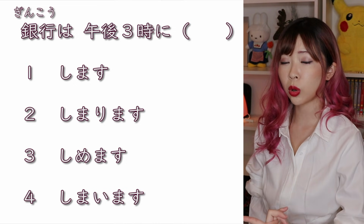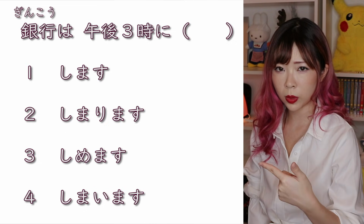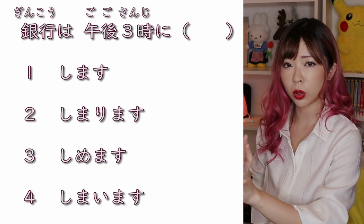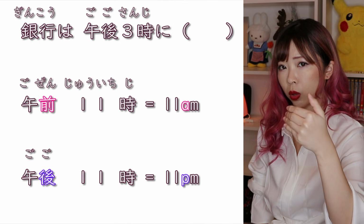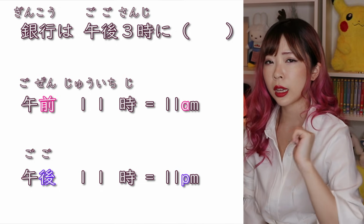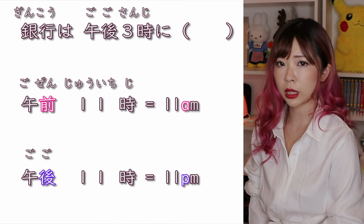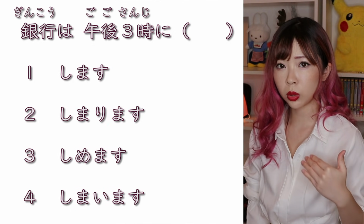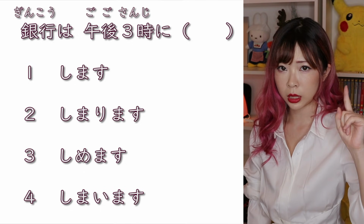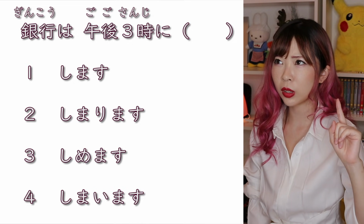So, ginko, bank. Ginko wa, and then gogo. Also remember this word. Gogo, PM, afternoon. Gozen means AM. So if you say gozen 11時, that means 11 AM. And if you say gogo 11時, that means 11 PM. Gogo 3時に, at 3 PM. And the first choice is します, will do. The bank will do at 3 PM.